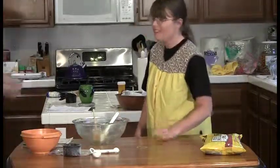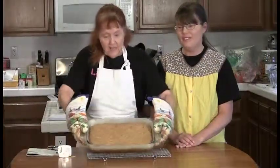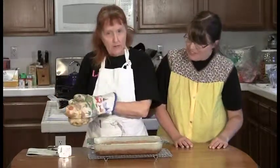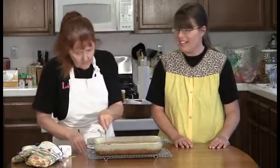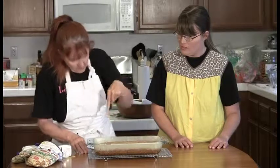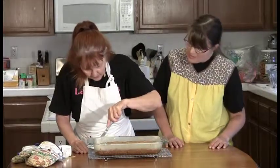Ta-da. Okay. Hello. And here is the finished product, 35 minutes later. And you see the gloss? It's got a glossy top, just like brownies are supposed to have. Now, we've been cooling it for 5 minutes. The glass is still pretty warm, though. Look at that. I cut it straight. Miracles happen. Yes, they do. There is a God.